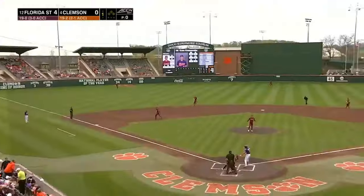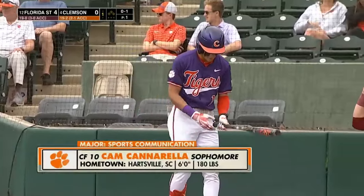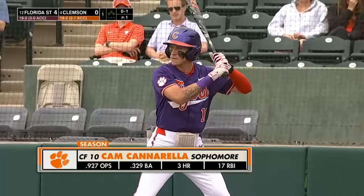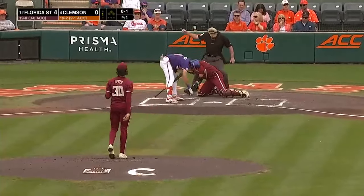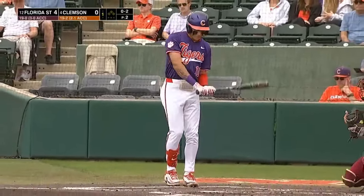Cam Cannarella, Tigers leadoff hitter, fouls away the first pitch that he sees. 95-mile-an-hour fastball. Cannarella had a great series down in Tallahassee a year ago. Off-speed fooled him, and he's in an 0-2 hole. Drove home 9. 6 out of 12 against Florida State pitching last year.